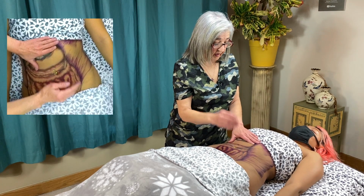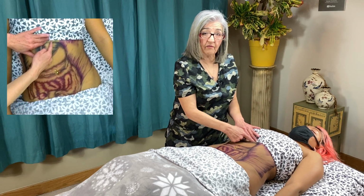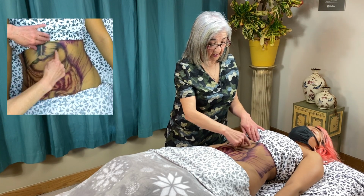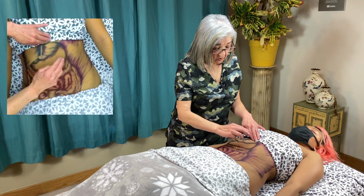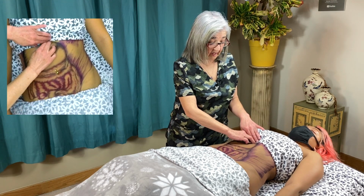Another one for the diaphragm is when you're going to go right below the rib cage. Watch out for the xiphoid process. The xiphoid process is the pointy part of your sternum. So that's a landmark. You're going to make a triangle from the xiphoid process to the ASIS, across to the other ASIS, and then back up here. So make sure that you're not putting too much pressure on the xiphoid process.